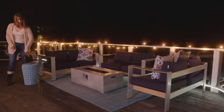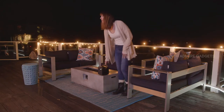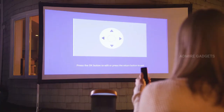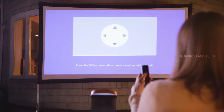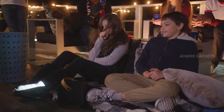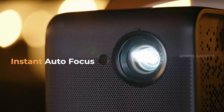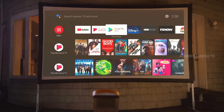Finding the right position has never been easier. The Formovie Dice can be placed at any angle, and with its smart keystone correction, you can adjust both vertically and horizontally, up to 45 degrees. Accidents happen, no big deal. Just place the Formovie Dice back up, and the instant autofocus adjusts the sharpness automatically.